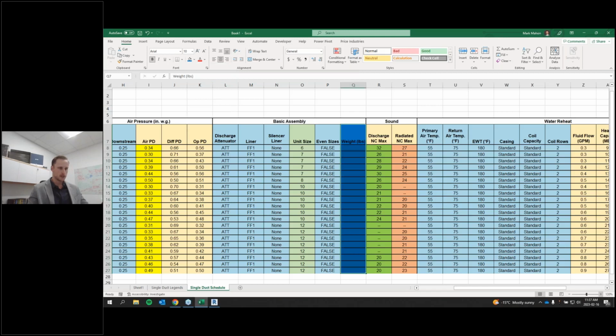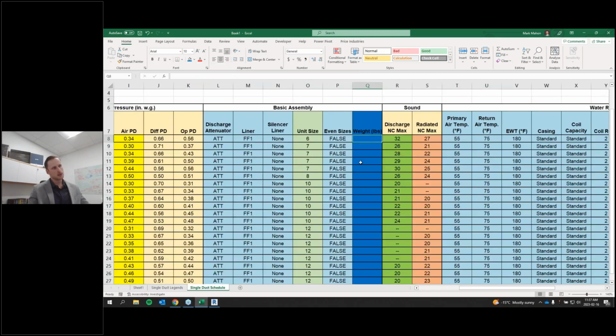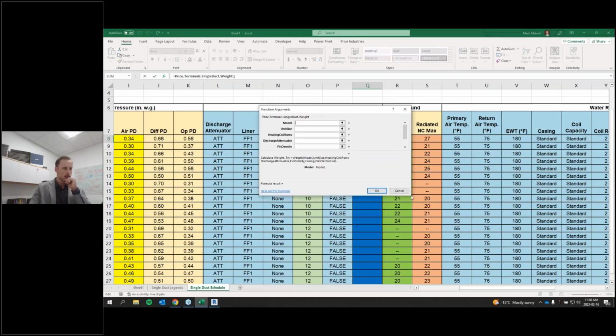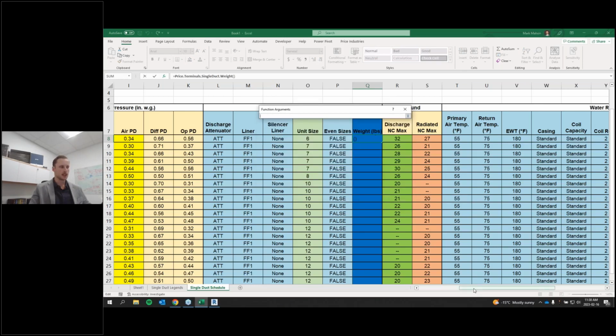this darker blue color. So what I'd want to show you is I can actually go to this function button in the top left of the screen. I can click insert function, and I can actually go find the price engineering toolkit information here. So let's say I go to terminals, single ducts, and what I'm looking for is weight. This is a great tool that's automatically embedded in Excel that's going to allow me to essentially populate this function in a quick and easy way.